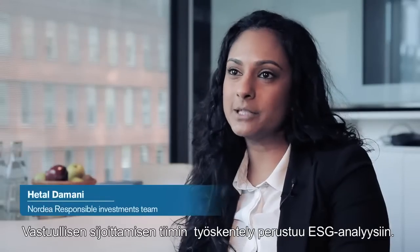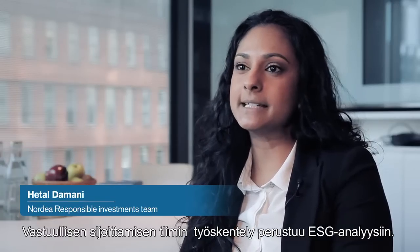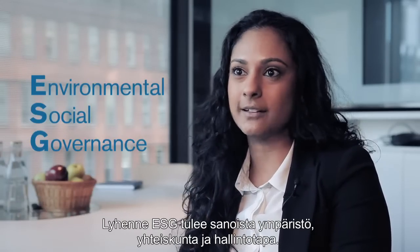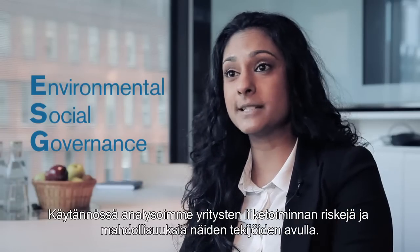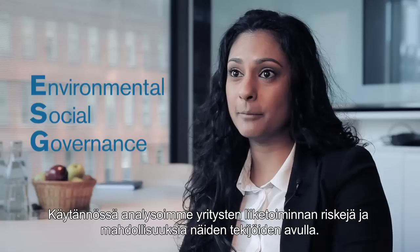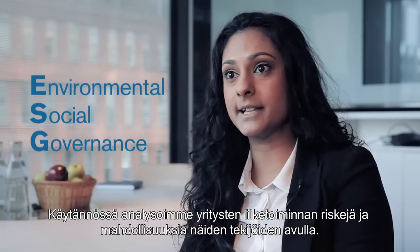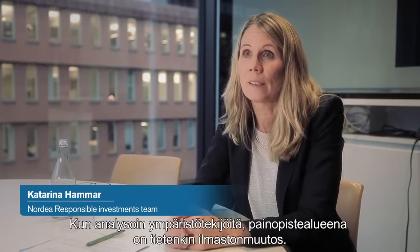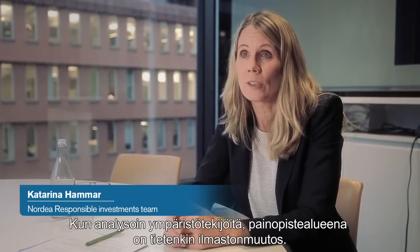The foundation of what we do in the Responsible Investments team is ESG analysis. ESG stands for Environmental, Social, and Governance. So in practice, what we do is analyze companies on these parameters, both in terms of business risks and opportunities. When I do the analysis and look at the environmental factors, then focus areas, of course, climate change.